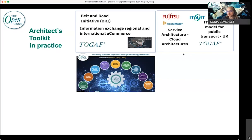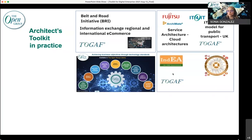Also, we have other examples like Fujitsu, which has used the TOGAF standard and the IT4IT reference architecture to provide the IT delivery model for public transportation in the UK. And also, they have delivered some service architecture and cloud architectures using both standards, which is, again, a specific example in the government. Also, you may have heard about INEA, which is a big reference architecture project in the India government. They are based on the TOGAF approach and TOGAF reference models, and they are building a huge reference architecture which covers the whole of India and the different regions in India, a specific example of TOGAF application. You will also find several examples in our website.